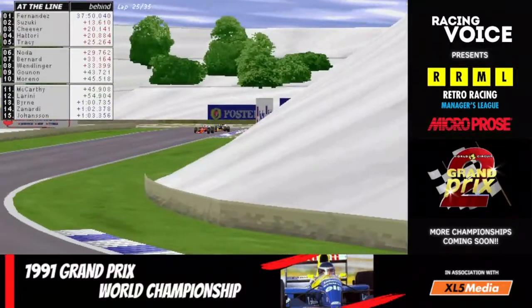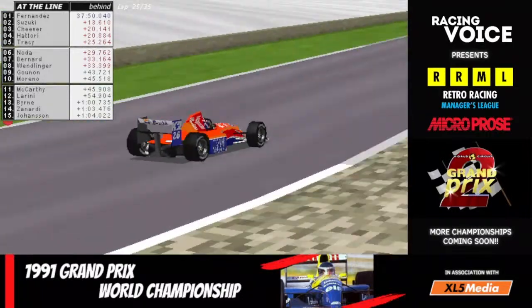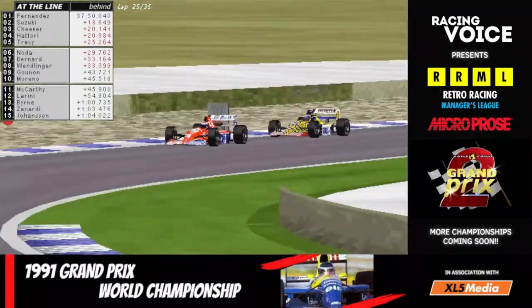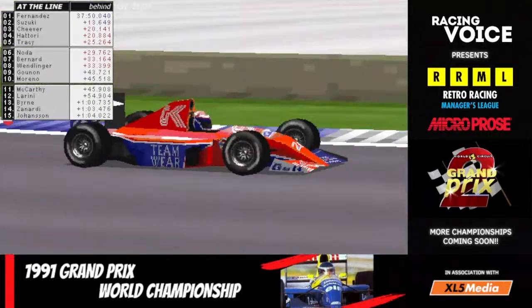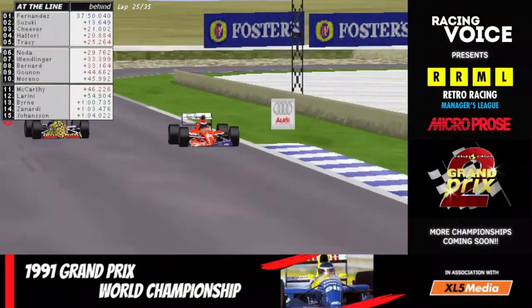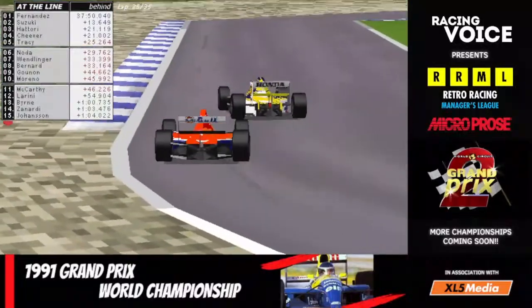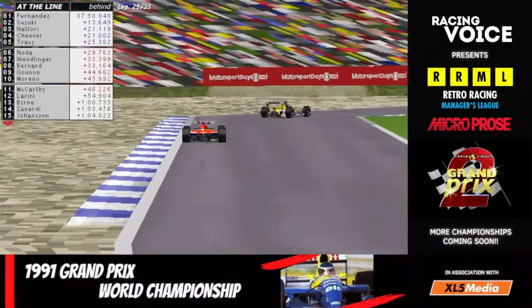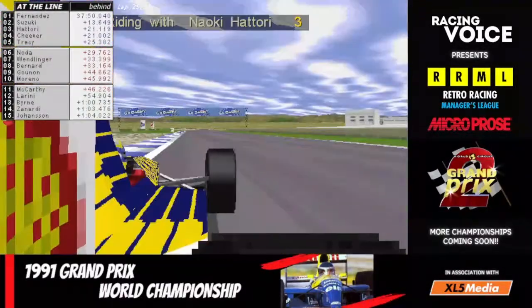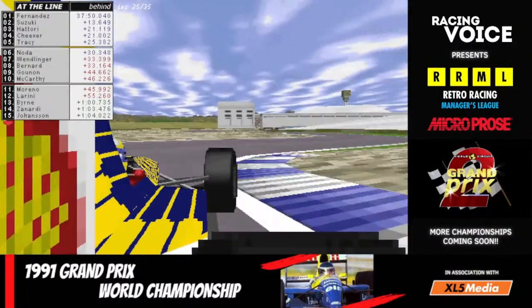Oh, Eddie Cheever finding that he's not just got one Honda to deal with, he's going to have the other one now as well. So Naoki Hattori all over the back of Eddie Cheever. Can he make the same move in the same place? He's going to try his best. He'll dive in for the inside line. Again, Eddie Cheever will try and block it. But again, he can't make it happen. He actually nearly goes off the road in the attempt to keep Naoki Hattori back behind him. But Hattori does get the move, and into third position he goes.